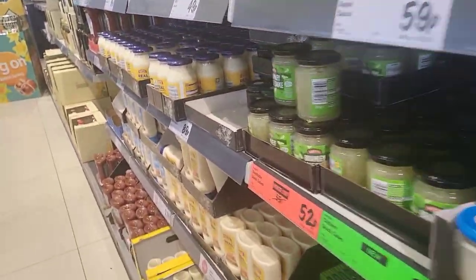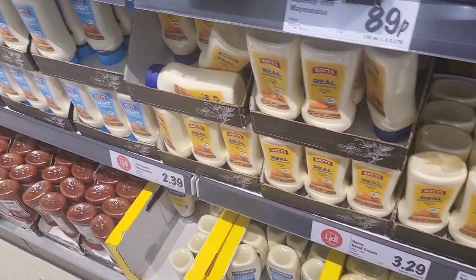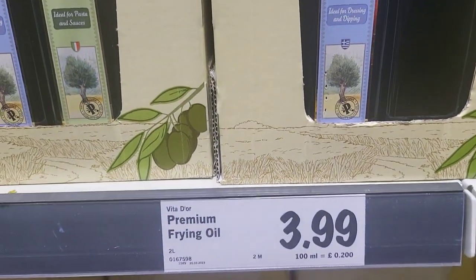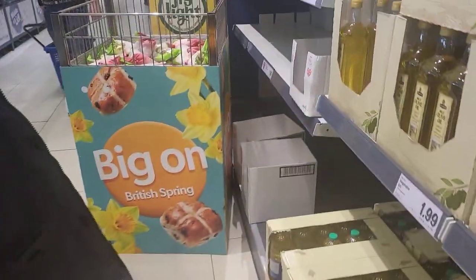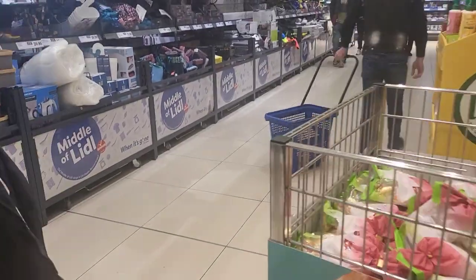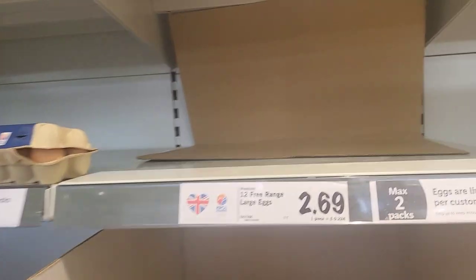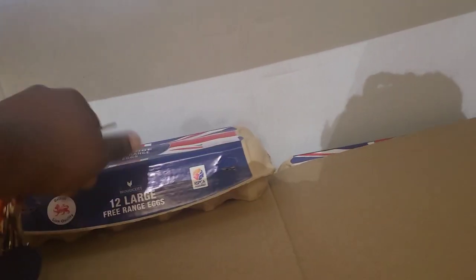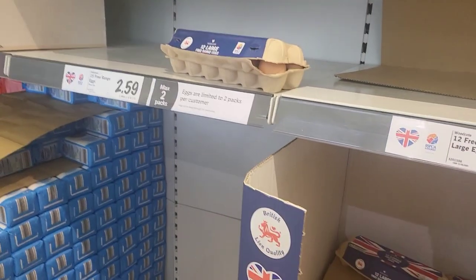They've got some mayonnaise. Mayonnaise is £3.29. They've got some for 89p. They've got this cooking oil, frying oil. It's £3.99 for 2 liters. So that's egg, £2.69. This is 12 free range eggs, £2.69. The eggs here are quite expensive compared to the ones in Aldi. So the Aldi prices are better, but we'll take one.